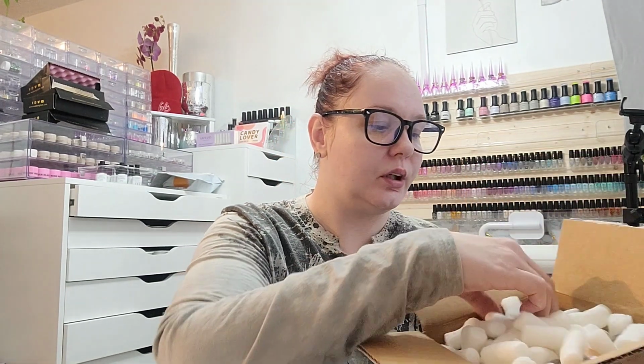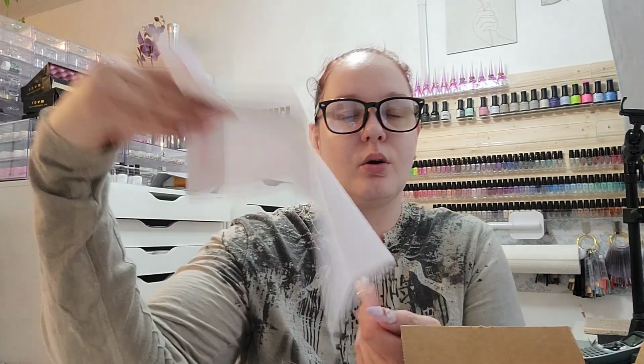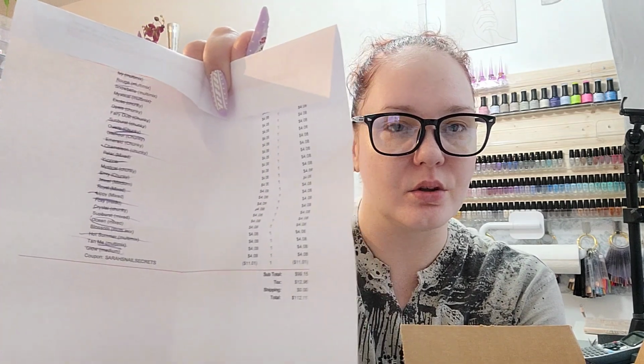So we have a good box full of Glitter Bells glitter. I grabbed a whole whack of them, so we have a big haul of that coming. I just got a whole whack. My total was like $99, so almost $100 in glitter.